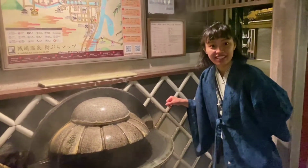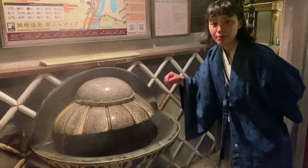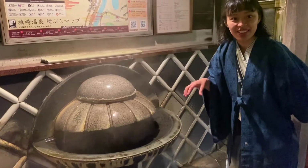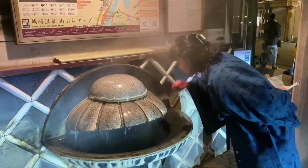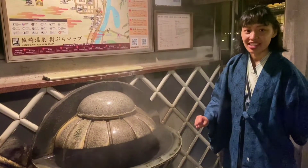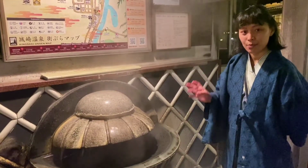It's salty. Why is it salty? And it smells something different. It's like spring or like a minty smell or something. I don't know. It's salty. It's good. It's refreshing. It's not salty like seawater. It's more like spring water.